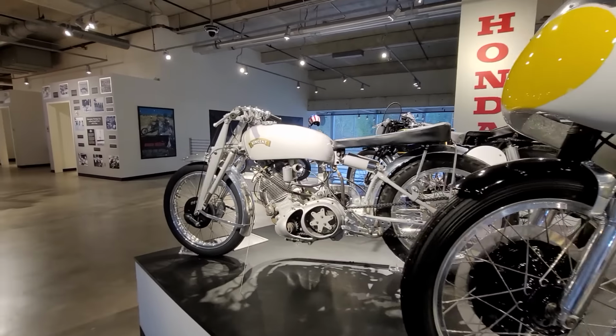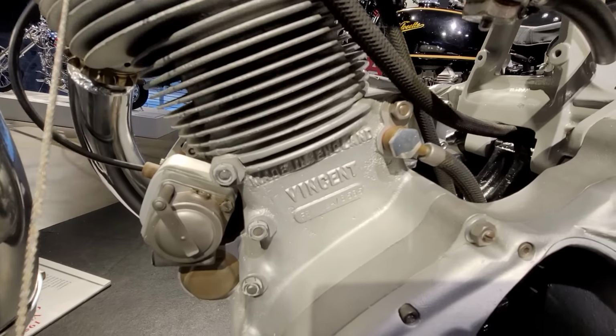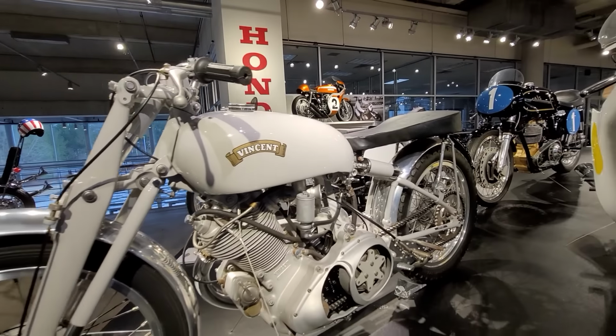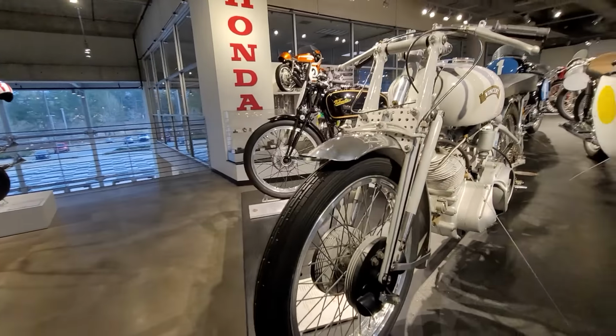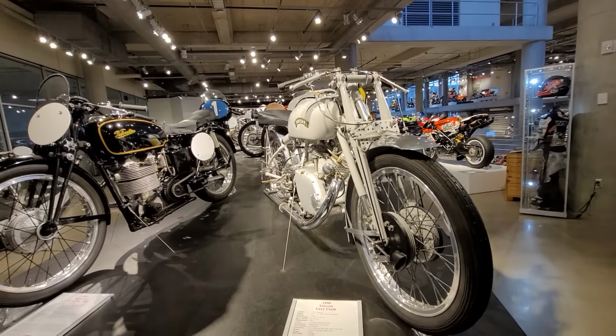This looks like a Vincent. I think it's a Rapide. Look at that, made in England. Quality. The original monoshock, but actually it was 2 shocks. Linkage suspension, a Vincent Gray Flash.